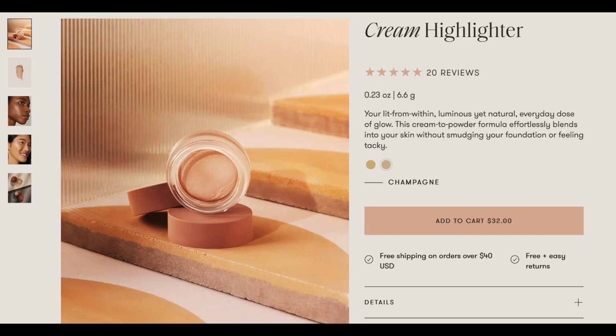So this is the Minori highlighter, and I have the shade Champagne in this, and this is just gorgeous. I apply it with my finger and just tap it on, and I'm just glowing, I'm a glowing goddess. I'm a glowing goddess, you guys, and I love it. I'm obsessed with it. It's so good. And I actually got a couple new highlighters, so I'm testing those out right now, but this is just so good.